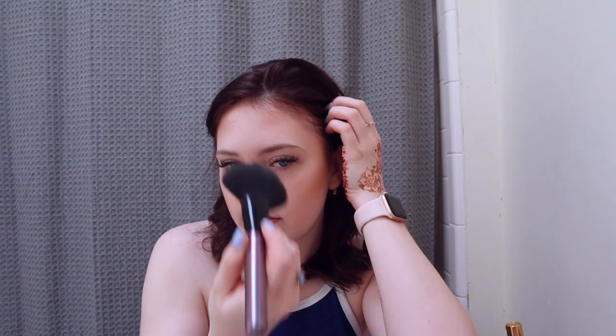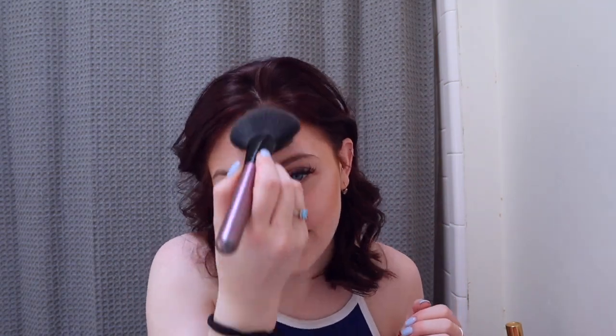Next, I like to use this Anastasia contouring kit from light to medium, and I take a pretty big fan brush and use the bottom three on these, and I just kind of go in a little bit with each of them. I'm not so good at contouring, so I just kind of frame my bone structure a little bit more.